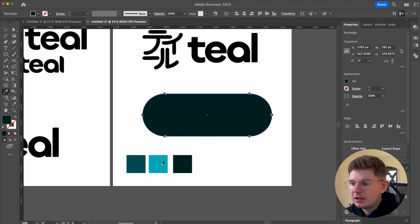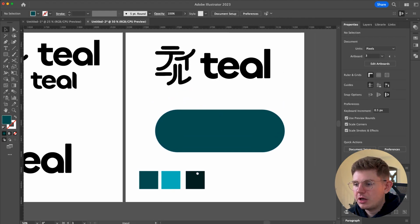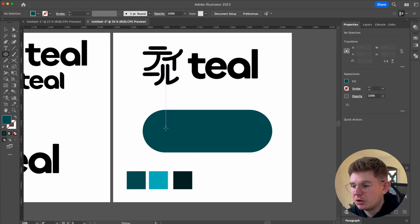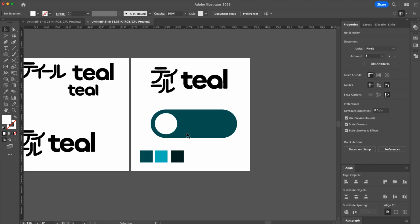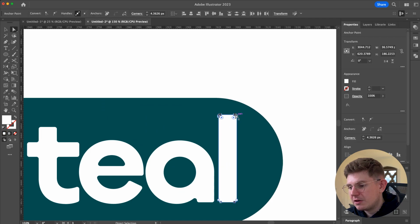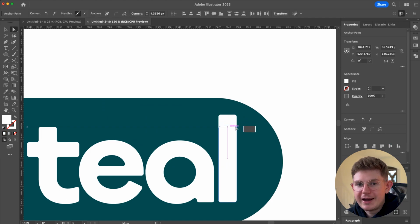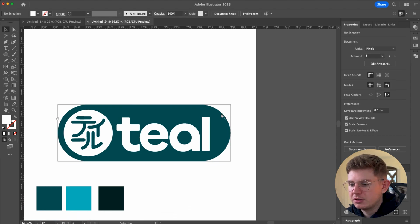And in terms of the colour palette, I feel it makes sense to stick to blues and greens, hence the name teal. So I've gone for these three colours here that I want to try out. And to make it feel more balanced, I've brought down the height of the L to match that of the T, which I think looks more uniform and fitting.